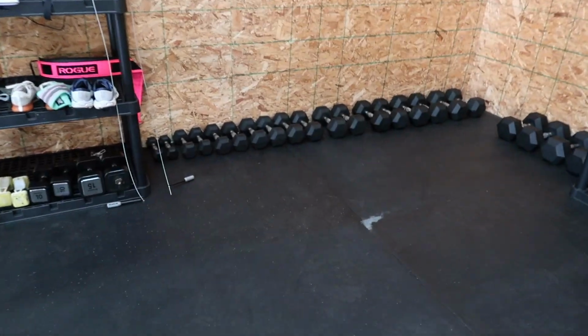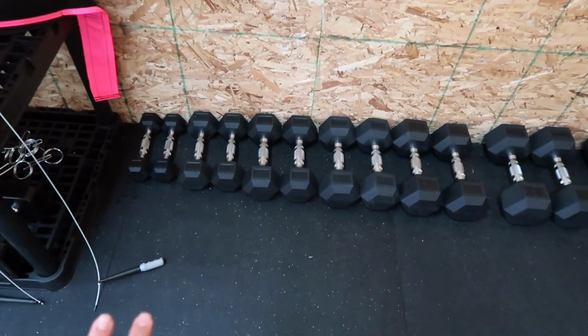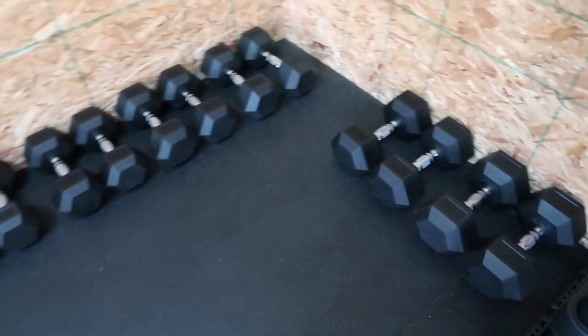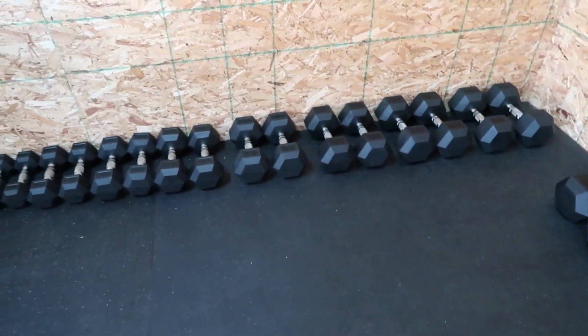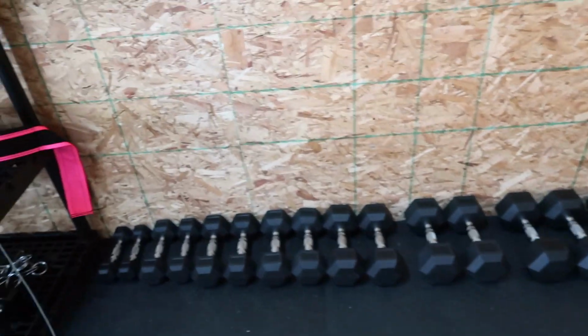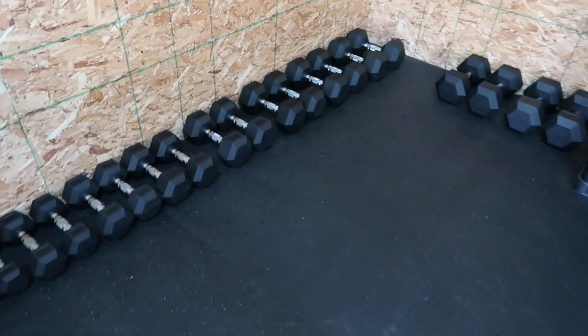And then we got all of these dumbbells. So for now we got 5 to 55. We've been wanting dumbbells probably since we got married. Yes. And we've always wanted the individual ones. And so now we finally did.